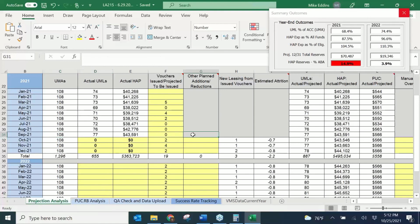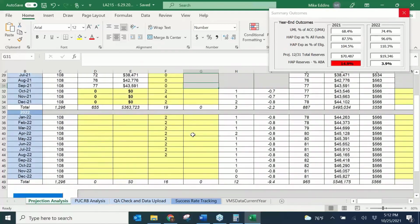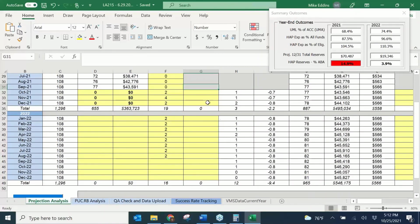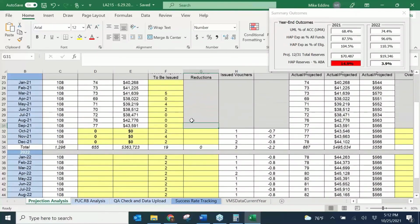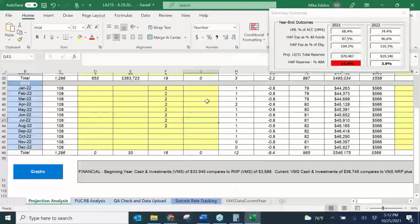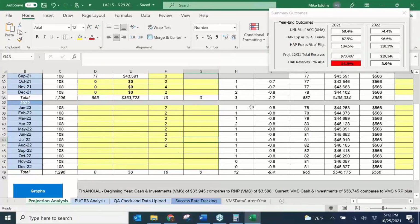Looking at the program as a whole here, they don't have a lot of wiggle room when it comes to the cash that they have to issue a whole lot of vouchers. But by issuing 2 a month, they're basically replacing the vouchers they're losing on a monthly basis. They'd probably want to drop in another 2 there just to keep it up. But their HAP reserve only being at 14.9%, it's barely over that 12% threshold for a PHA under 250. So they're not in a bad spot there.